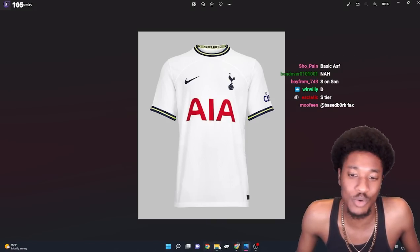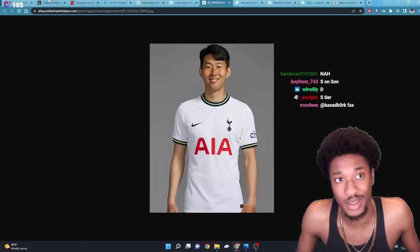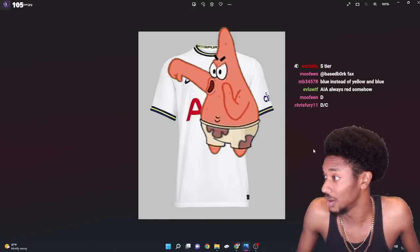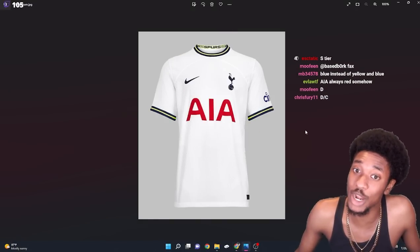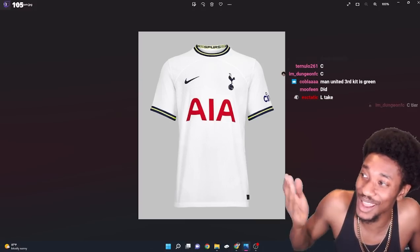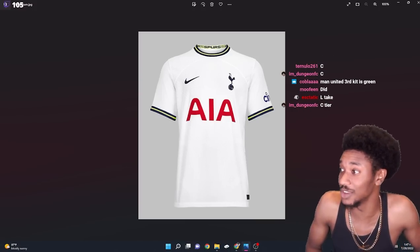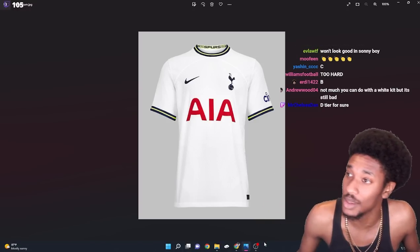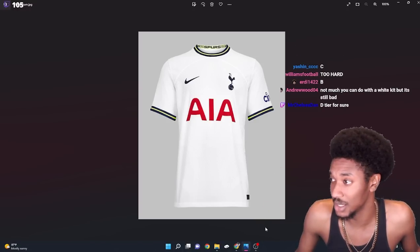That's not that, no, bro. Hell no, bro. That's D tier. In my opinion, that's D tier. That would have been better off changing this whole thing to white and red. Y'all really sitting here and telling me that this looks good? Okay, I've seen C tiers. Ecstatic say S tier. It doesn't match. It's tacky. Put it like that. Oh, there you go.